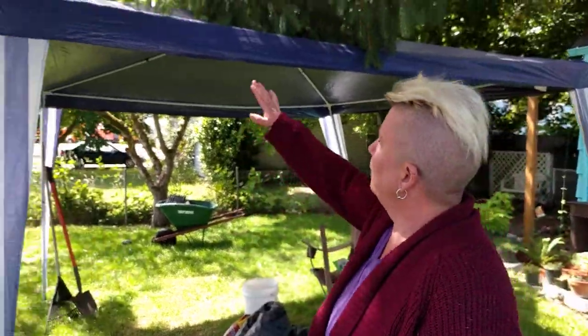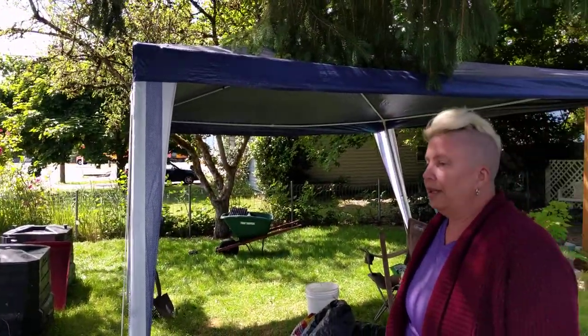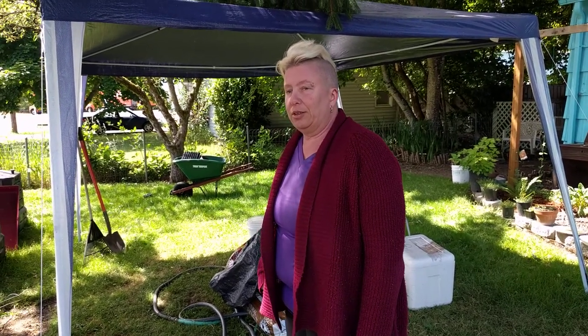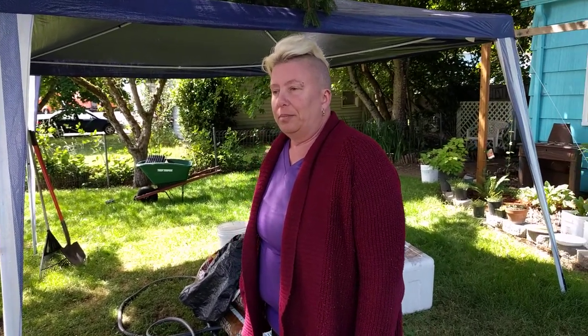I believe that's it, aside from the lovely gazebo that we've gotten. I do still have more pots and more containers, but I think this is pretty much what's going to happen for the year. I don't think anything really big or new is coming in.